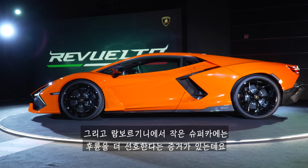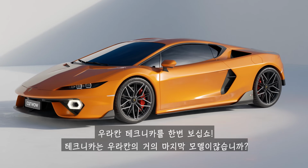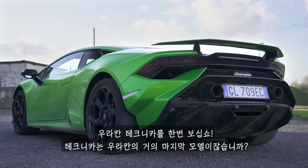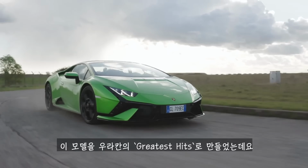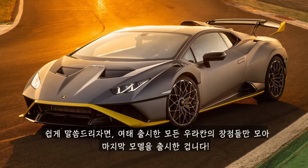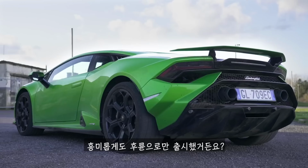There's also some evidence that Lamborghini might prefer rear-wheel drive for its smaller supercar. Just take a look at the Huracan Technica. This was one of the last versions of the Huracan you could buy, and it was supposed to be a sort of greatest hits of all the Huracans before it. Essentially, it combined all the best bits from all the previous versions of the Huracan into one flashy send-off. Interestingly, it was only available with rear-wheel drive.